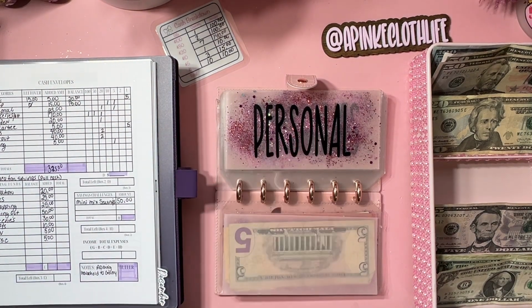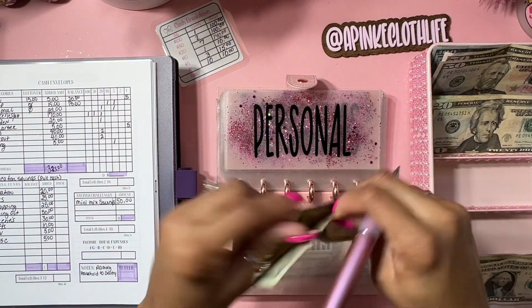All right, so we got personal. So personal money, we don't have anything in there. And personal, we're actually going to do $25. So we're just going to do a 20 and a 5.